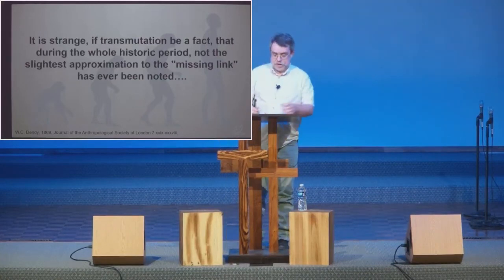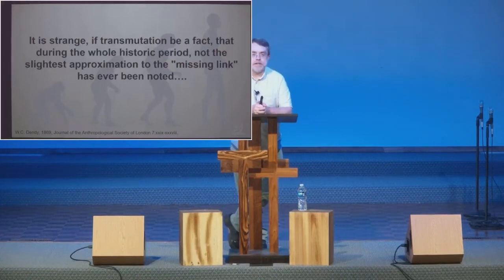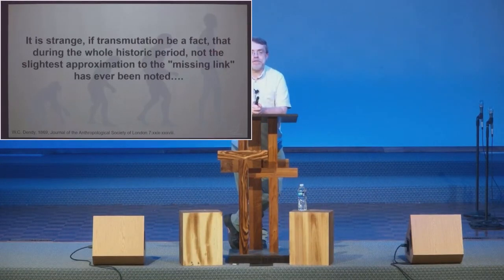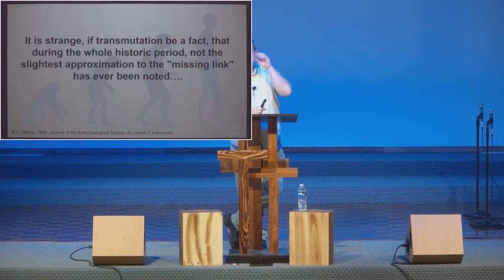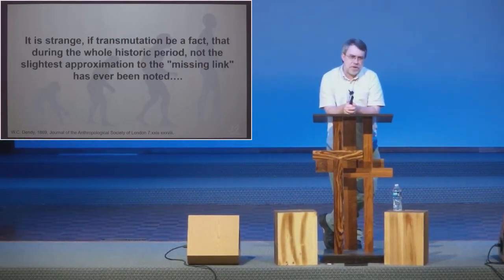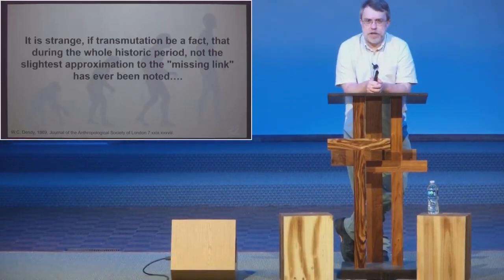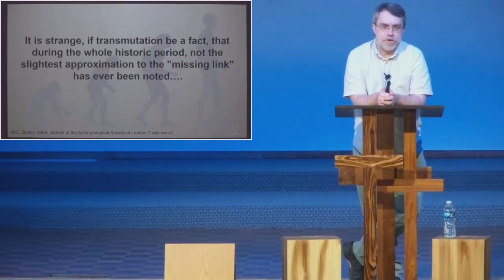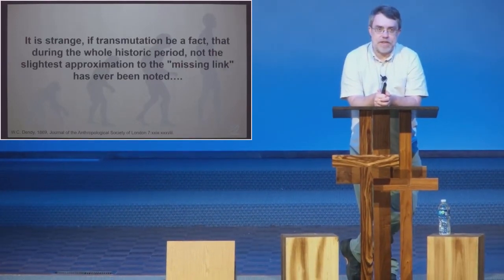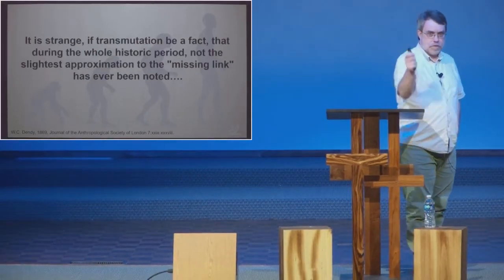So I usually start this talk by quoting from this guy, and he's writing about 10 years after Origin of Species was published, 1869 it is. They knew about the first Neanderthal by this point, and that's pretty much it. And he says, it is strange, if transmutation be a fact, that during the whole historic period, not the slightest approximation to the missing link has ever been noticed. All right.